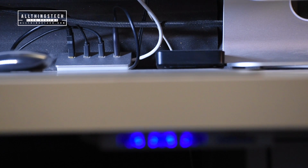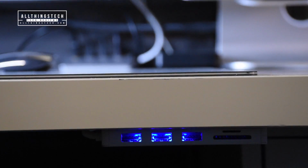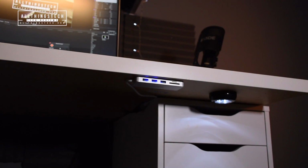I purchased the USB-C version because I wanted to future-proof myself, and that was £16.99. If you go for the standard USB version, it will be a little bit cheaper, but I think it still looks really good underneath the desk.